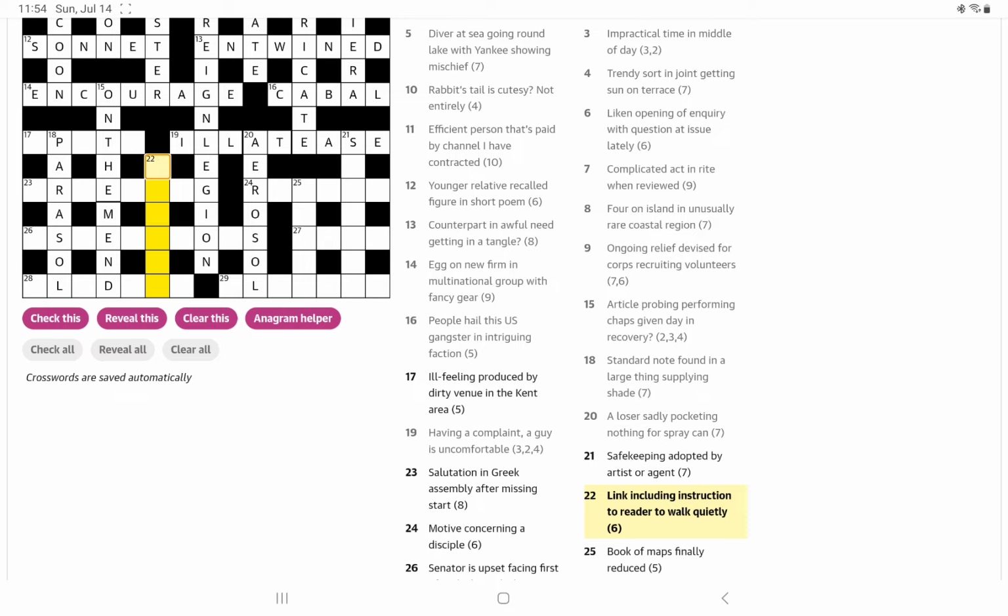Link, including instruction to reader to walk quietly. I think walk quietly is going to be the definition. Instruction to reader, oh, it could be PTO, please turn over, or PS, or it could be NB, nota bene, to walk quietly. Oh.